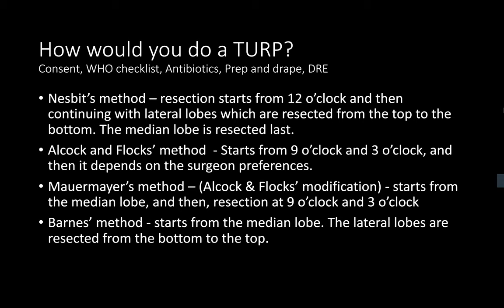Next morning, if everything is fine, irrigation is clear, we can walk the patient, he will be discharged, and then I will see him in about 8 to 12 weeks with IPSS, flow rate, and the bladder scan, and I will send the resected tissue for histology.